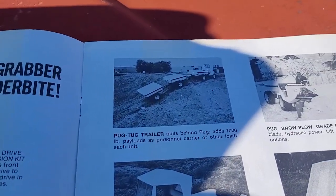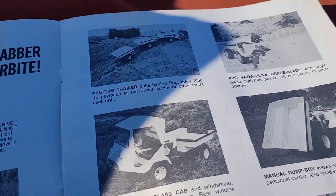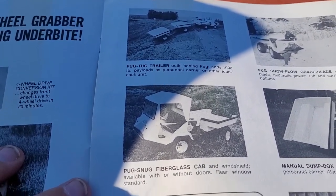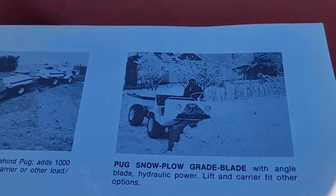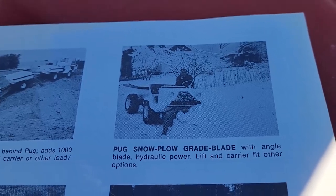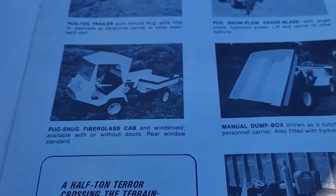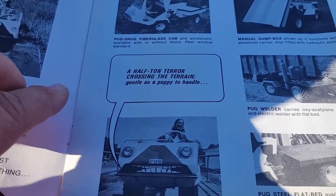And there it shows pulling trailers. It says it adds 1,000 pounds payload as a person carrier or load. They add snow blades for it. Pull that into shade, make it a little easier to see. They have a manual dump box. You had a cab for it. All kinds of cool stuff.